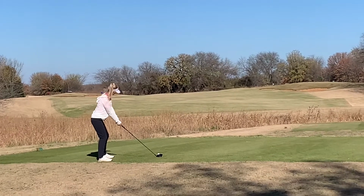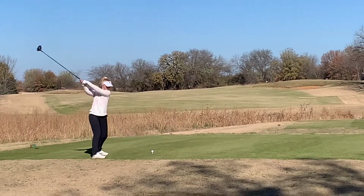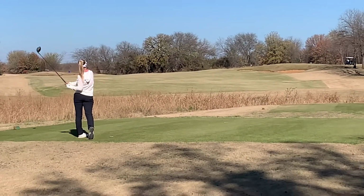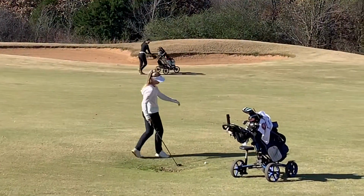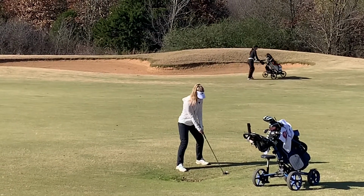I got a little too aggressive with my pitch shot and dumped it in the lip of the bunker. When I went to hit my shot from the bunker, I could not see my ball. It was completely covered with sand. I was able to blast out and barely got out of the trap. I chipped it up near the hole and tapped in for a bogey 6.